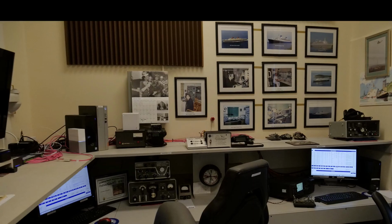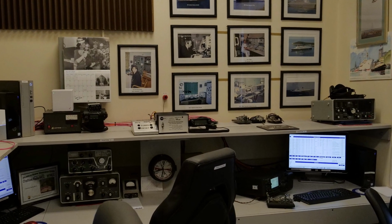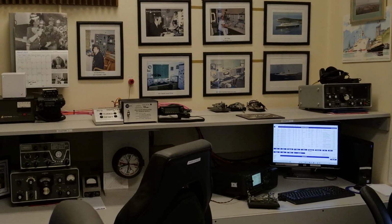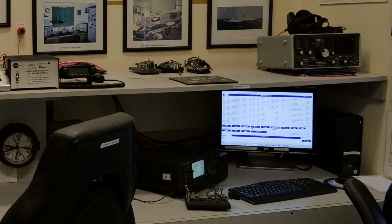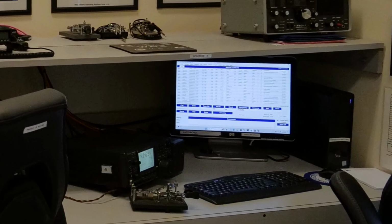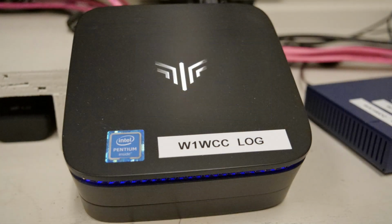So let's take a look at the shack. We have three operating positions. Each position has a computer that's used for logging with the N3FJP logging software. The computers are networked to a log server, which is a mini computer.